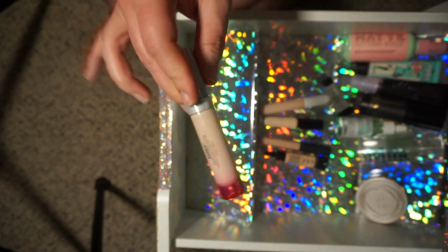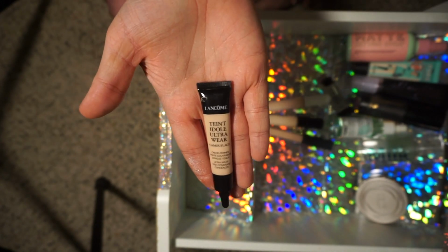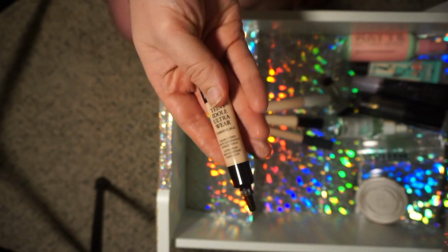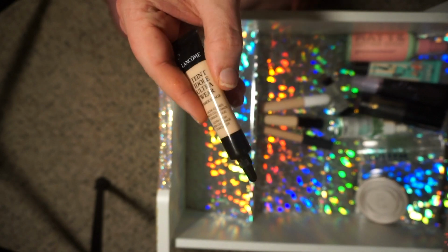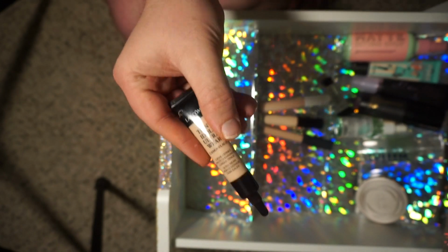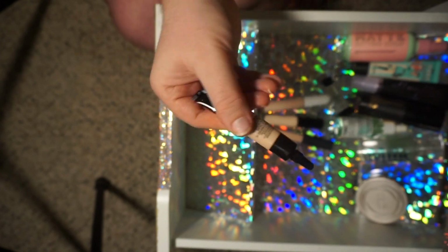This is the Beauty Blender Bounce Concealer. I haven't tried this yet, but I'm obviously ready and willing to. So as much as I love the Lancome foundation, I have never tried this concealer. I'm scared because it's in this squeezy tube. I don't trust myself with it, I would much rather have a doe foot applicator with my concealer. But of course I'm going to try it and give it a go.